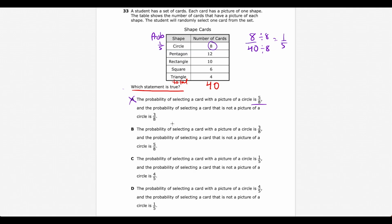And now next, the probability of selecting a picture with a circle is 3/8. That is also gone. The probability of selecting a card with a picture of a circle is 1/5. Right away, this is looking good. And then the probability of selecting a card with a picture of a circle is 4/5. This one is out, but let's just look here. The probability of selecting a card that is not a picture of a circle is 4/5. Well, yeah, because you could either get a circle or not get a circle. So the missing probability is always 1 minus whatever the probability is, because 1 represents 100%. And if we do 1 minus 1/5, that's 4/5. So that's why choice C is our answer.